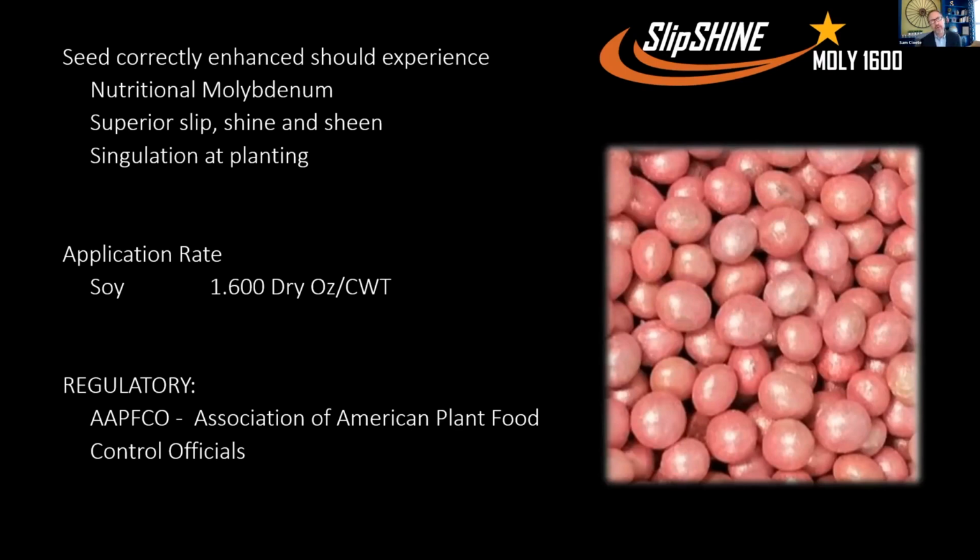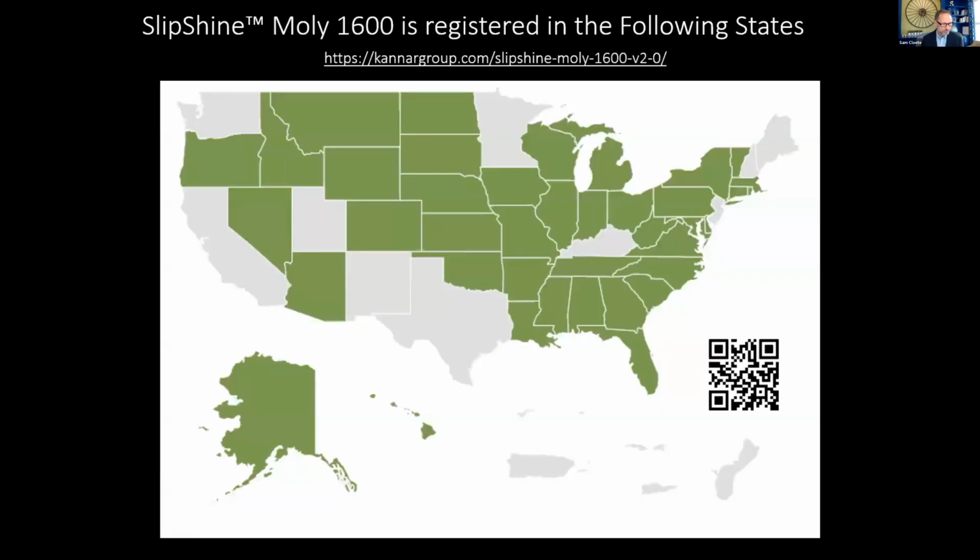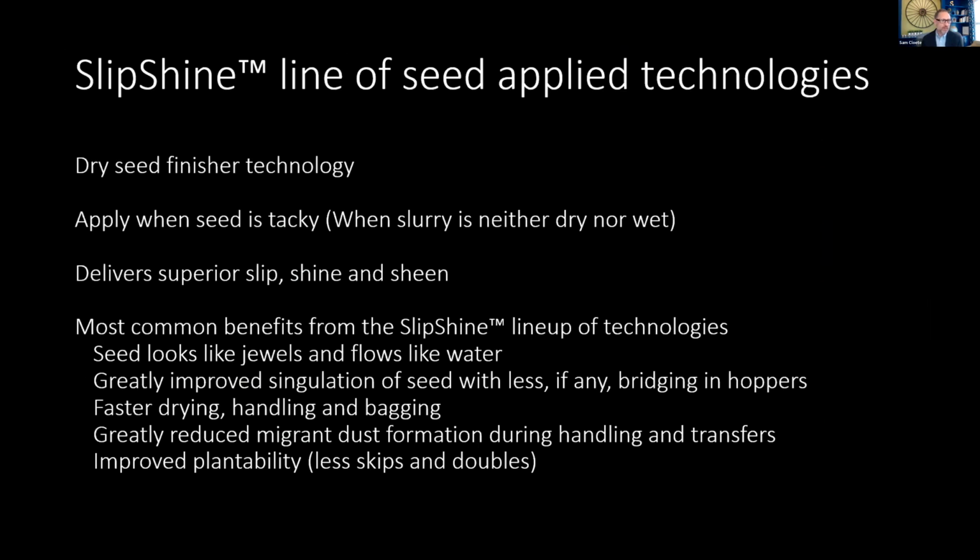We won't be able to say that your inoculants are safe when applied with Slipshine Moly. We're not an inoculant major, but we just see increased adoption of both inoculant and Slipshine Moly on the seed at the same time. Here are the states where the Slipshine Moly is registered for sale. The Slipshine line of technologies is clearly dry, applied when the seed is tacky, neither wet nor dry. It delivers that slip, shine, and sheen. And in the case of Slipshine Plus, it delivers the microbe 43J also.